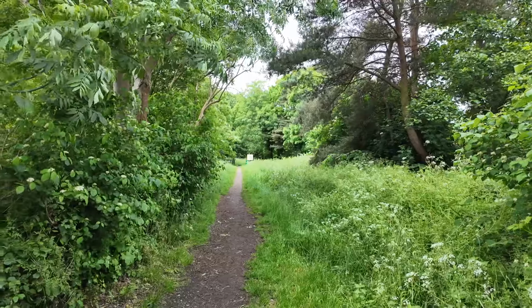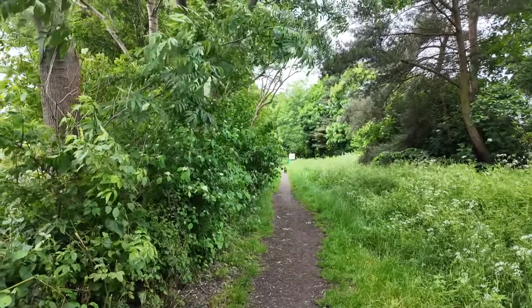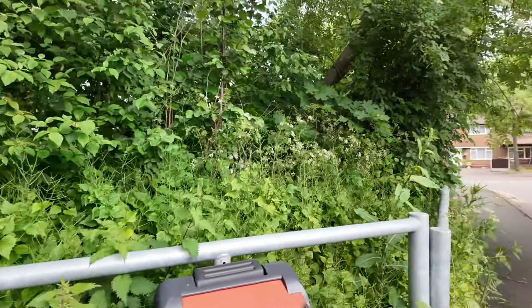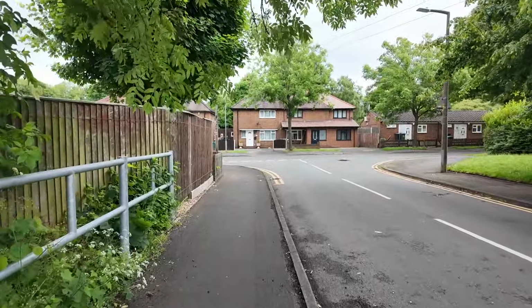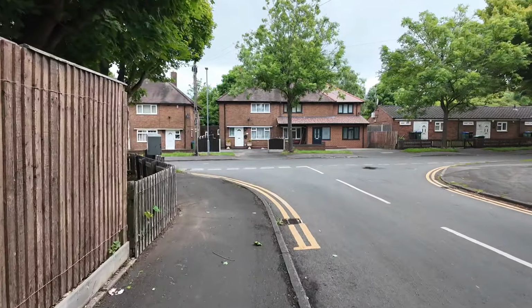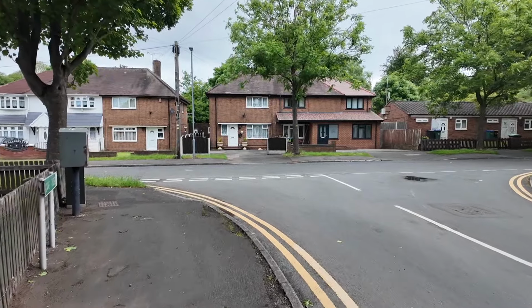There's every likelihood that this used to be an area of mining activity or brick making. Not sure which. But you usually find a lot of these areas in Sandwell. Once used to be collieries and clay pits, and they've spent money and created park areas.